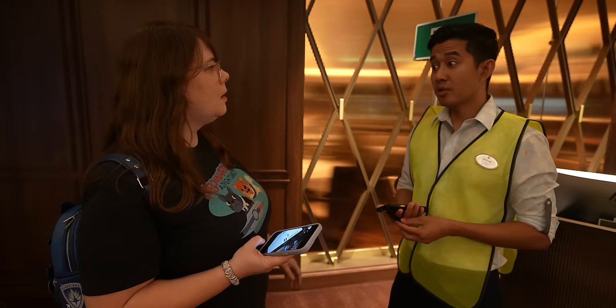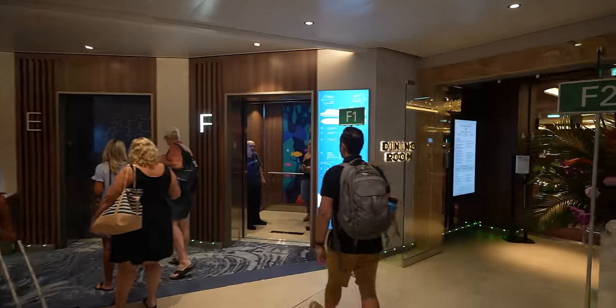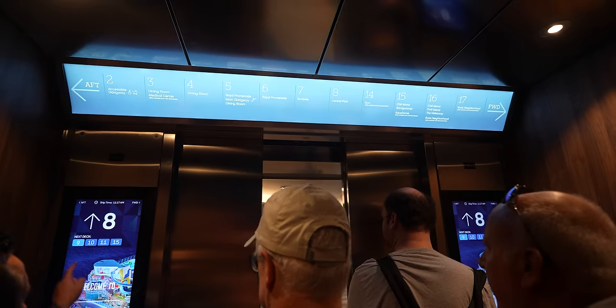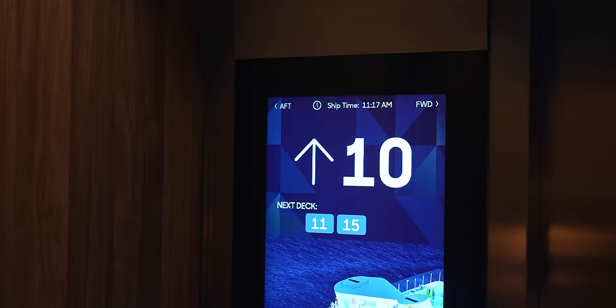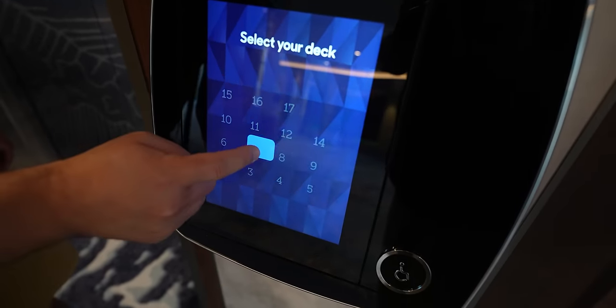We just did our muster drill. It was simple, it was easy. And usually on cruise ships, to take the elevators, you're waiting a long time. But here they've been doing some innovation. What's cool about the elevators on Icon is you actually choose the floor via a touch panel outside of the elevators. So if we want to go to deck 7, you just press 7.